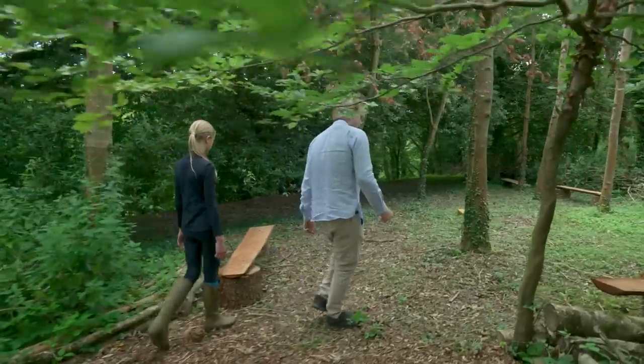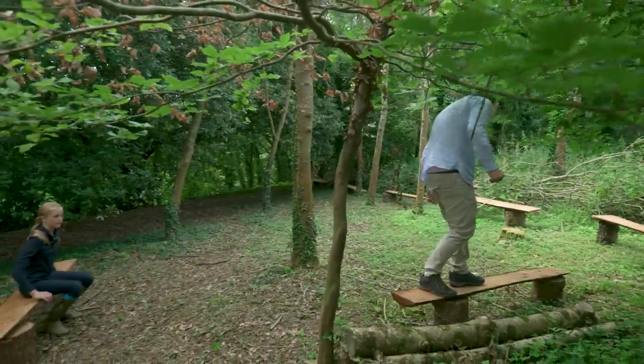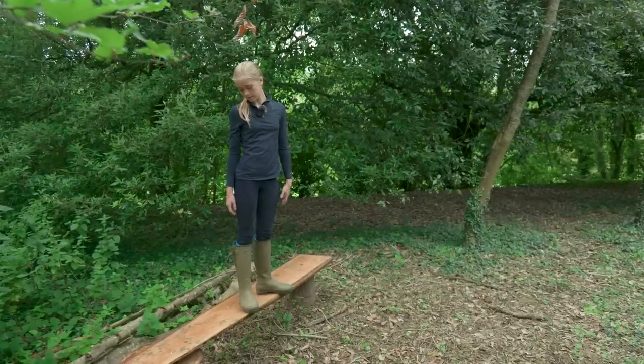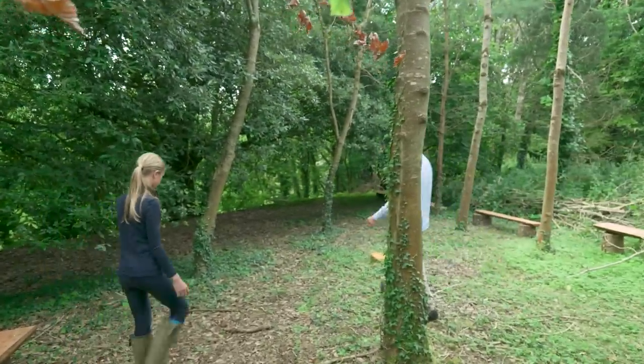Over here, we've got some benches. Now, I don't know whether these are benches for clambering on or just for sitting. These are clamberable. Clamberable benches. And then you've got some quite cool swings.